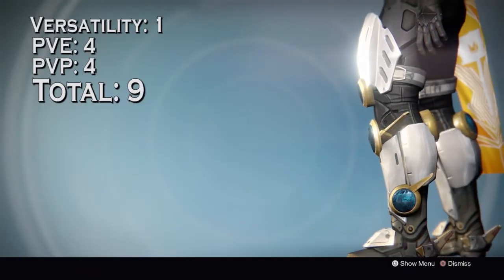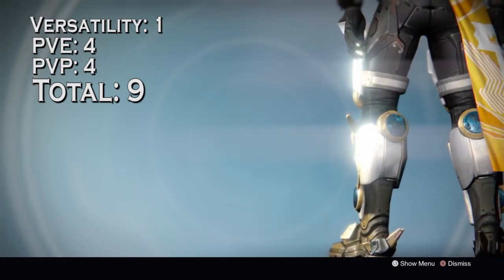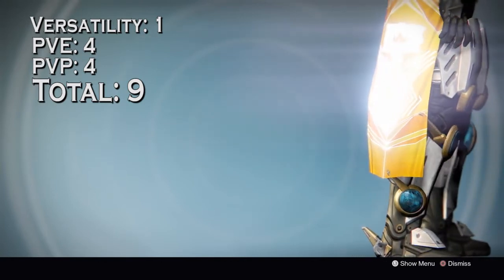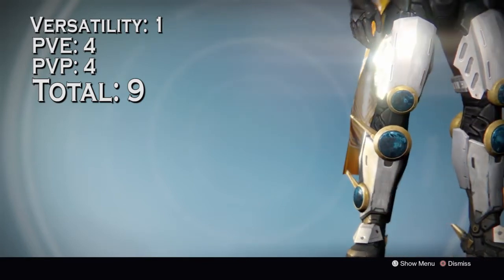At number 8 is the Peregrine Greaves. So these definitely have some potential in PvE and PvP. In PvP, these things shut down supers, but you also have to be a little bit good with them. So jumping around, hitting people out of their supers is really satisfying. In PvE, they can also work wonders with Brawler and Arcburn.